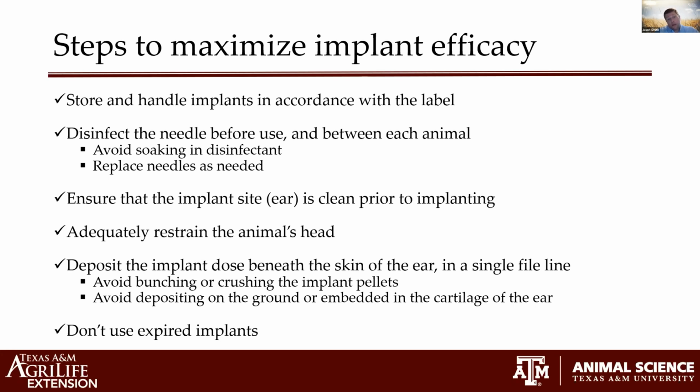That implant dose gets deposited beneath the skin of the ear. So think of it as a subcutaneous injection in a single file line. We want to avoid bunching or crushing the implant pellets. We want to avoid pushing the needle all the way through the ear and depositing the pellets on the ground. We also want to avoid embedding the implant in the cartilage. If we do that, the calf's going to be fine, but not going to benefit from the implant.